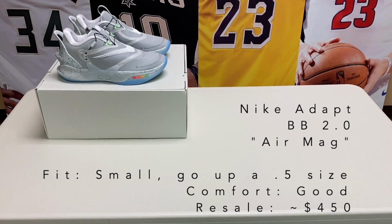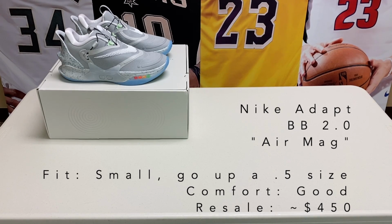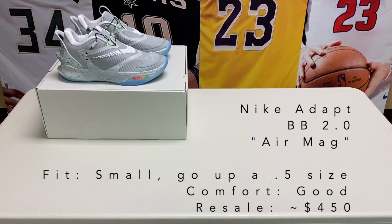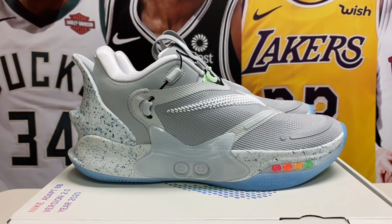almost every single day. In terms of the resale prices, like I mentioned, it did sell out yesterday for that retail price of $350. On the secondary market, it's trading for around $400 to $450. So let's get into the video. And here we go now with the sneakers.